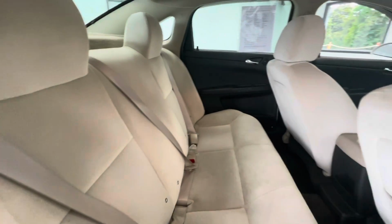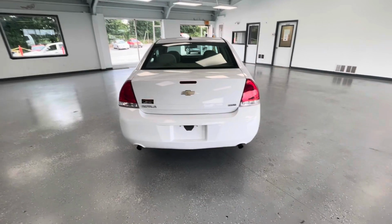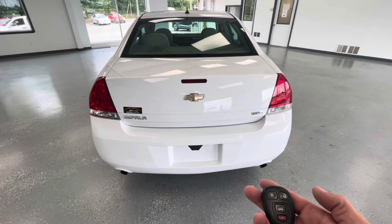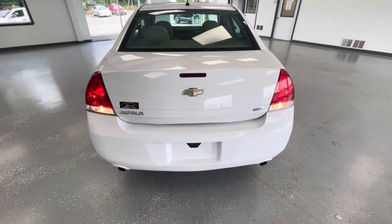Here in the back seat, now that beautiful interior is going to stay consistent. Coming around here to the rear, let's go ahead and open up this trunk, showing you guys just how much space there actually is. However, this being a 2014, it is on your keys, so it'll be that top button right there. You'll just hold that and your trunk will open.